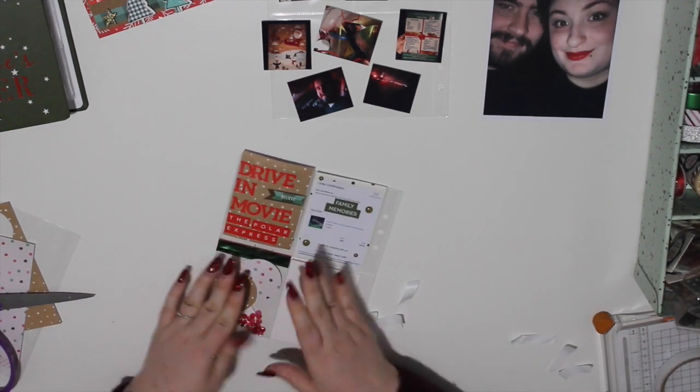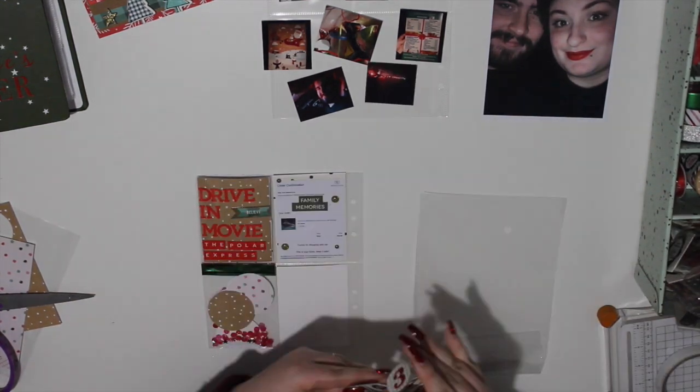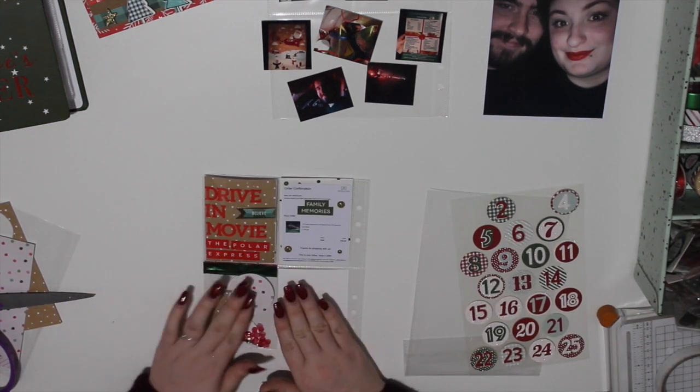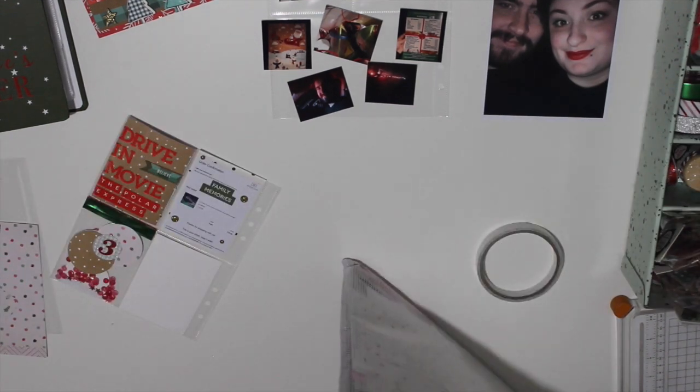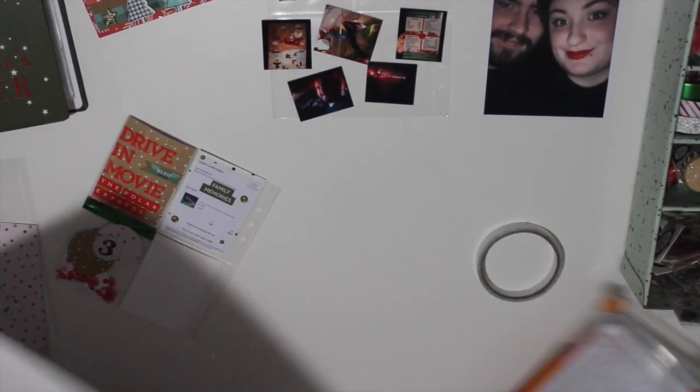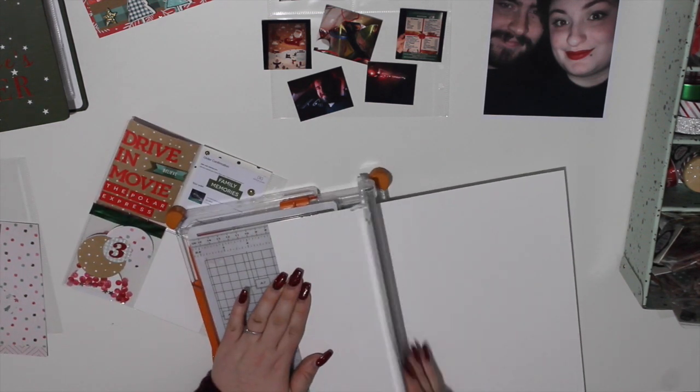And once I've stuck both of those circles down, I'm just going to stick my page number on the top of them in the middle there. And this is beautiful number 3 from some stickers from my friend Susan. And for the last pocket, I'm going to be making my own journaling card.